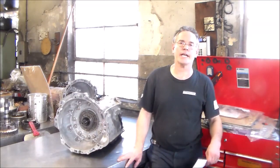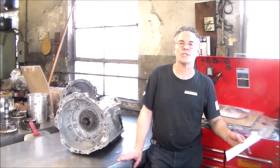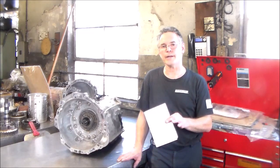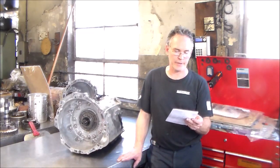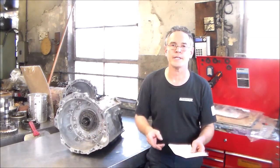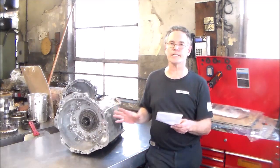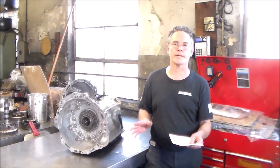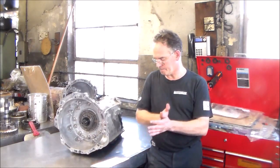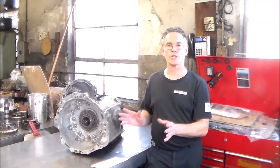I checked my tech service ATSG, and there is no book yet on this RE7 transmission, but I did watch a teardown video and I took some notes of clutch packs, names of clutch packs, sprags. There are 2 anti-rattle clips in here when the RE5 only has one. It's a little different setup, but very similar to the RE5R01A. It looks like a nice transmission to work on.